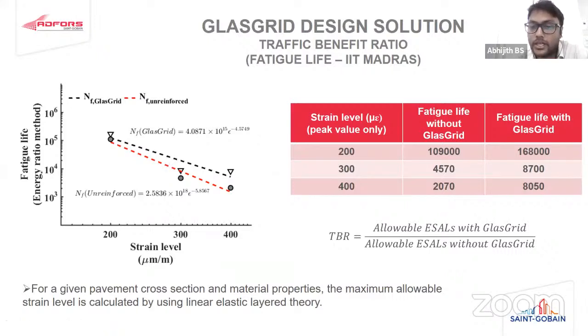Using this, we will be able to find out something like a traffic benefit ratio, that is, the allowable ESALs, equivalent standard axle loads, with GLASGRID with respect to allowable ESALs without GLASGRID. This is easily obtainable with this SN plot for any given strain level. Once we have the percentage increase in the resistance to tensile strain at the bottom of the asphalt mixture, we can easily find out how much extra life the GLASGRID can take when compared to the unreinforced one, and whether we can optimize the thickness if we use GLASGRID. Those studies are also ongoing.